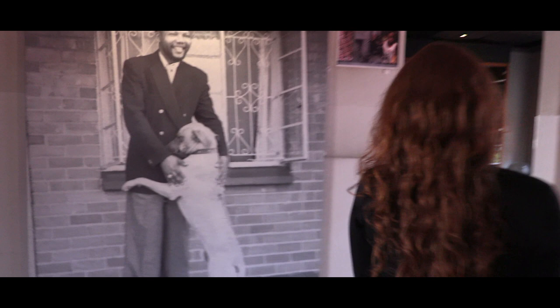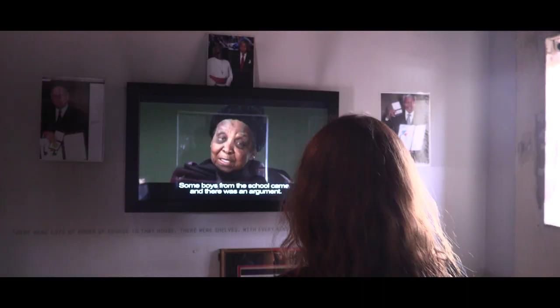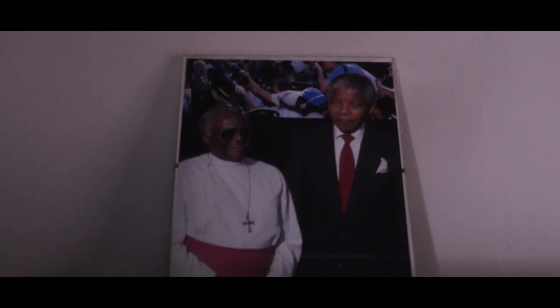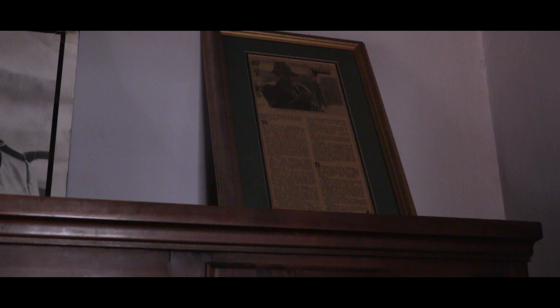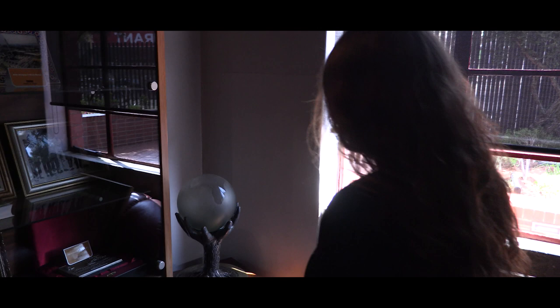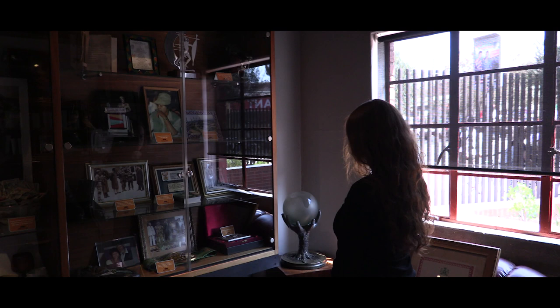Nelson Mandela was a South African revolutionary, political leader, and philanthropist who served as president of South Africa from 1994 to 1999. He was the first black president of South Africa in a fully representative democratic election. He was an African nationalist and a socialist.